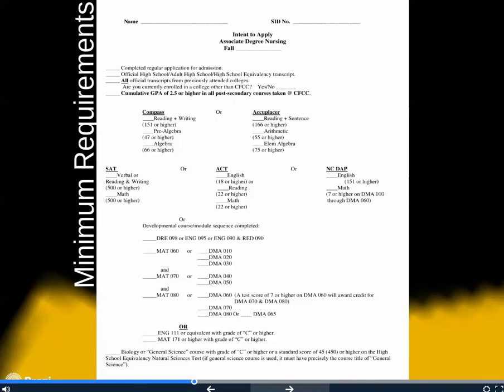In order to file an intent to apply for any health science program, you are required to complete a regular application for admissions to Cape Fear Community College. You must also submit an official high school transcript and official transcripts from all previously attended colleges. You do not need to change your major in order to apply to a health science program. You also do not need to take classes at Cape Fear in order to submit your intent to apply.